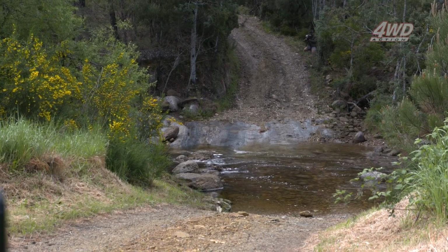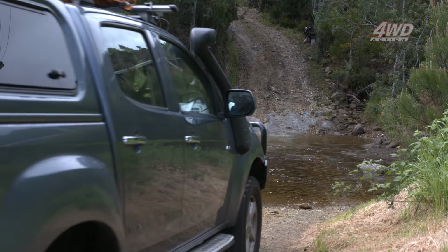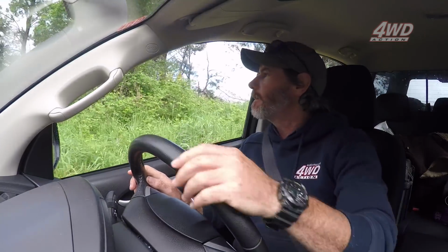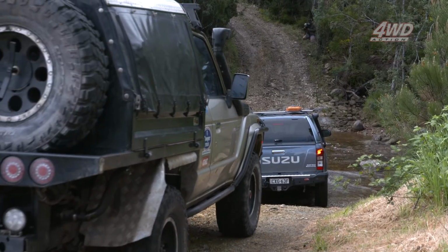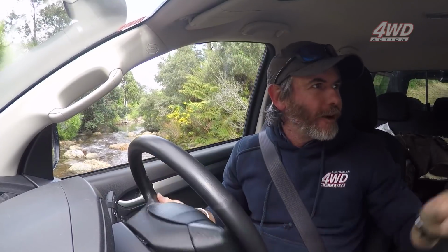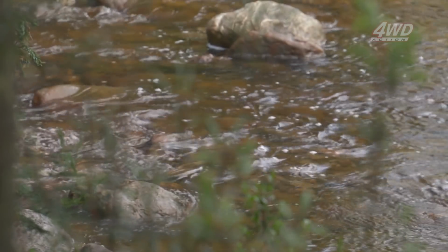I'm jumping back in the D-Max for this trip, and that's great because not only is it capable, but it's downright comfortable. We've got us a little water crossing. I suppose it is Tasmania. Everywhere you go, there's water crossings. Nice and slow in. Whoops. Nice and slow in. That's the way. Look at that. Pretty as a picture. Look at that up there. Beautiful.